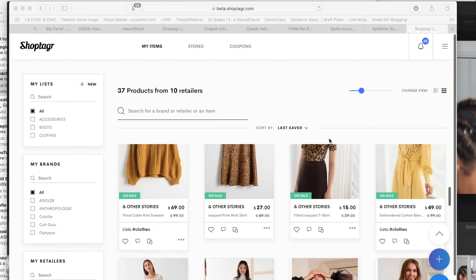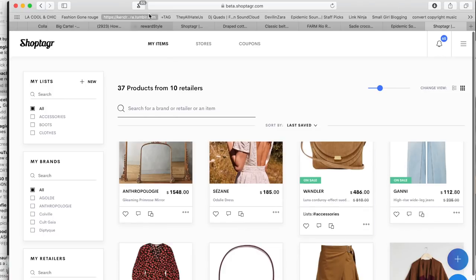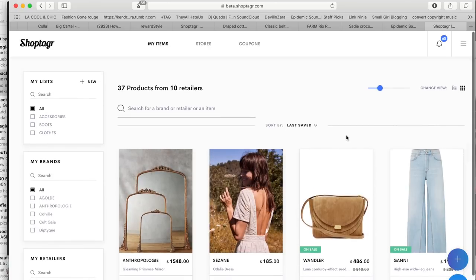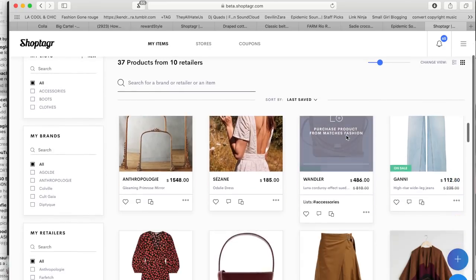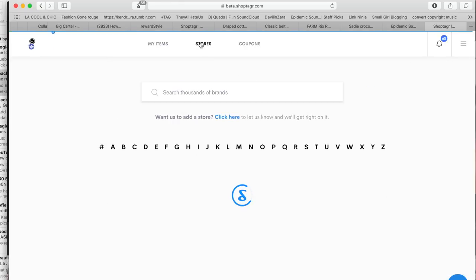For those of you who still don't know, I'll go through this in a little bit of detail. All you have to do is click where it says get the button, and then add it to your browser up here. Here you can see mine is already added. So say there's something you want to buy. It has a list from A to Z of all the popular stores online. Everything that I shop is basically on this website. So I just go through.